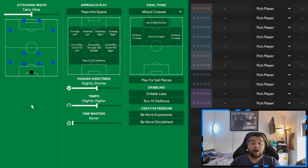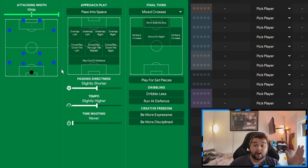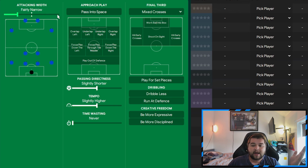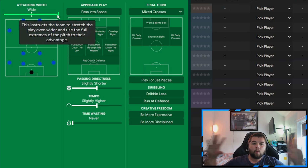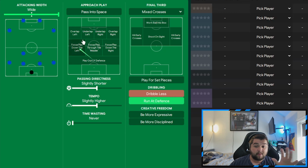Again, the wing play, and we are going to go still on positive, so not from attacking. We're going to go right back to positive because it's a little bit more reserved, and we're going to keep the width because a wing play tactic needs to have width, and there's no point going all the way down to fairly narrow or narrow because it's not the same. You need to have your team widely spread, so that is why we've gone with that. And we're simply going to have run at defense. We are not going to be more expressive. We're not going to overlap.